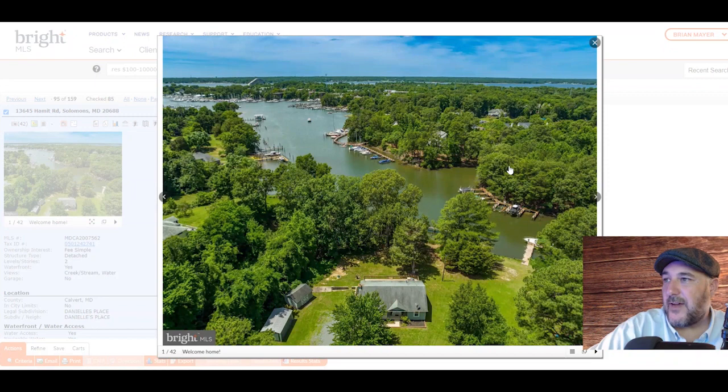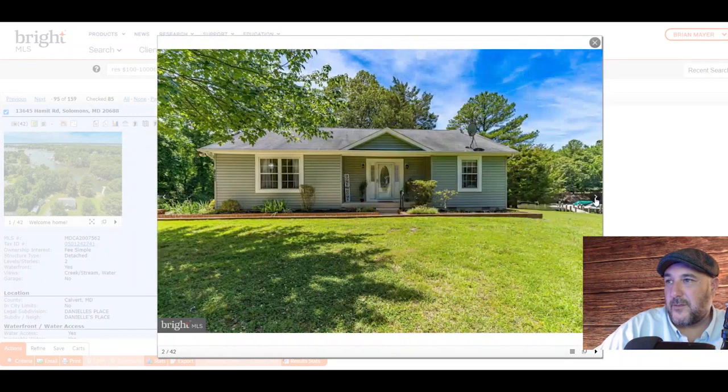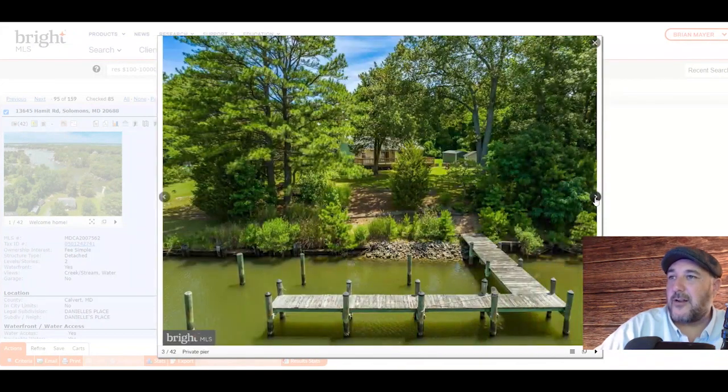Hammett Road, Solomon's, $598. So now you're buying a fixer-upper on some of the absolute best waterfront in all of Calvert County. I've actually been in this listing as well. This was a fixer-upper, but not like a super, super crazy fixer-upper. What I felt like this needed was to open up this view a little bit. You're on the best piece of the most valuable water in all of Calvert County.